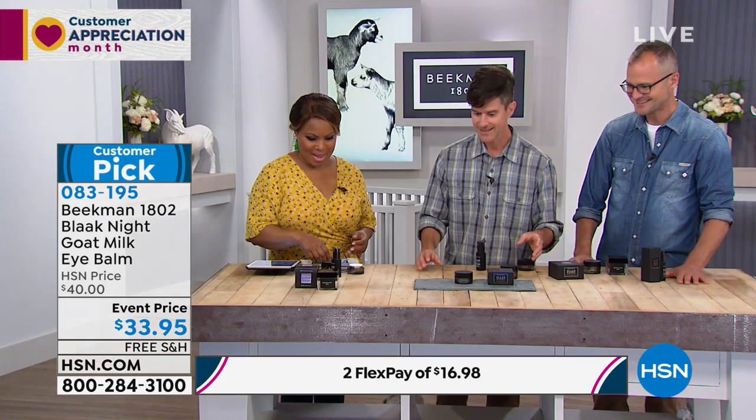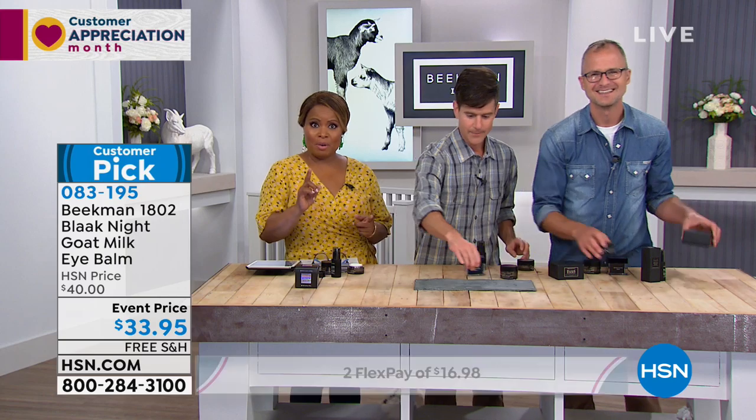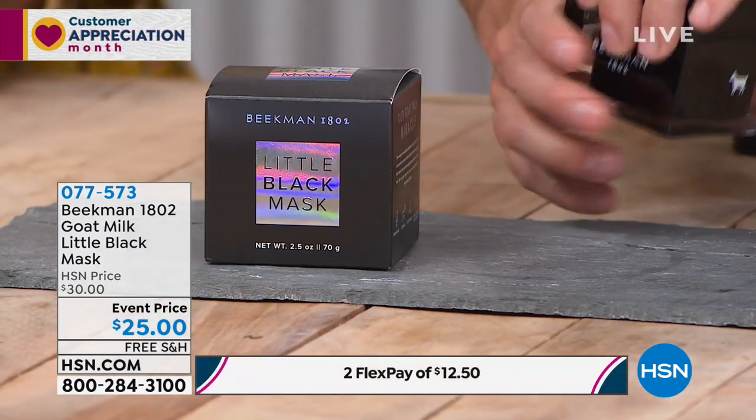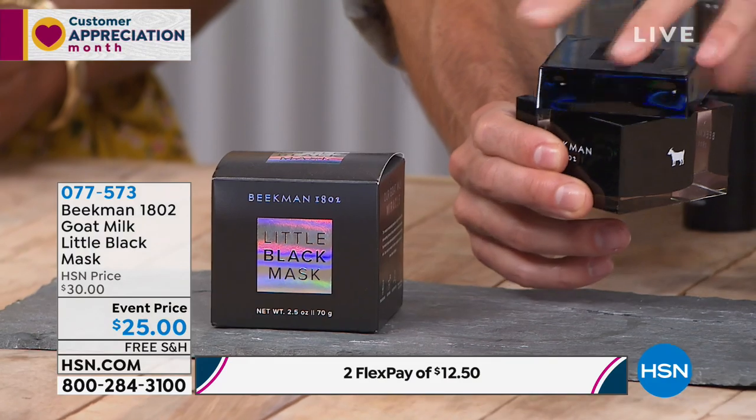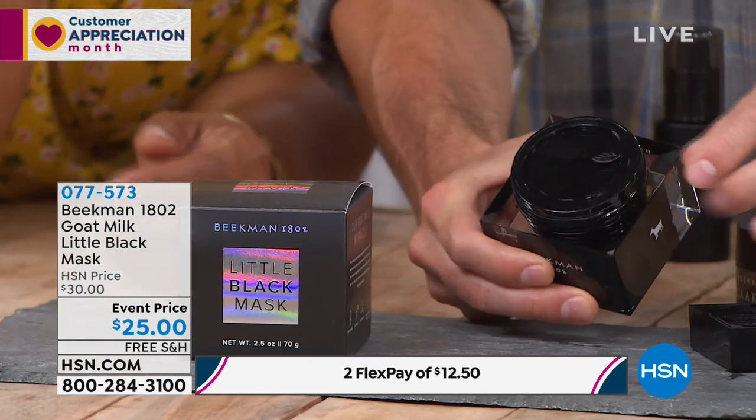The mask. Don't forget, the serum remains available, and the eye balm is available for you, but the mask is brand new. Unlike any mask you've ever used before, because not only does it have the mud, the real Dead Sea mud, but it also has the goat milk.